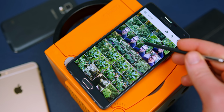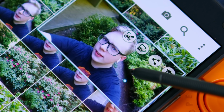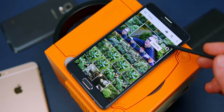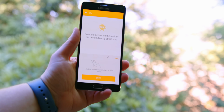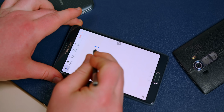We'll be looking at the camera shortly here, but yes, that is me from 4 years ago, the last time I reviewed this phone. I was 21 back then. Man, I was so young and so naive and so unaware there was an ultraviolet ray sensor built into the Note 4. Seriously, I never mentioned it in my old video. Clearly, I was not very thorough back then, because I don't know what else I would talk about. It's the most interesting feature on this phone, without any question. Except for, of course, the S Pen.